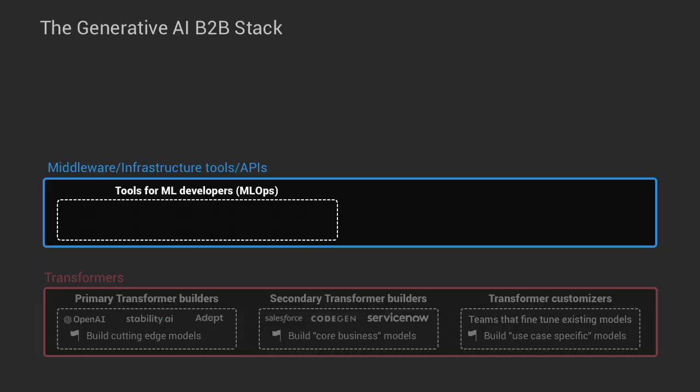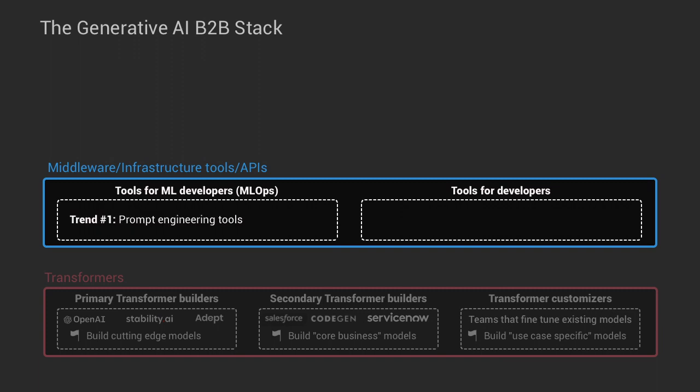First, the MLOps tools, which are dedicated to machine learning developers and other data scientists, aka people who have knowledge about machine learning. And second, the tools dedicated to developers who are not specialized in machine learning. There are already plenty of resources covering MLOps tools, so I will not cover what already exists, but rather mention a trend I think will be interesting to follow and which is called prompt engineering.